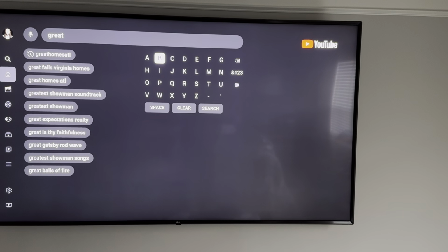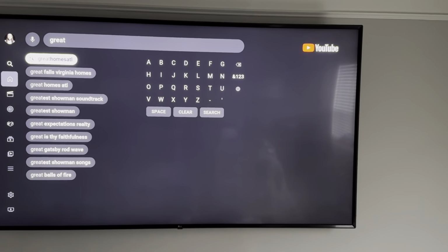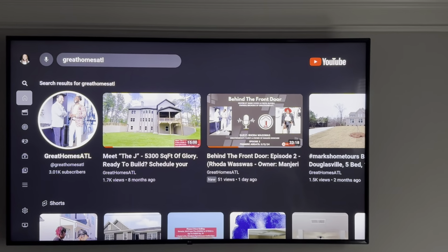When you type in Great Home, just great, you have all these selections. So Great Homes ATL is here. You hit the enter button and then now it brings it to our page.